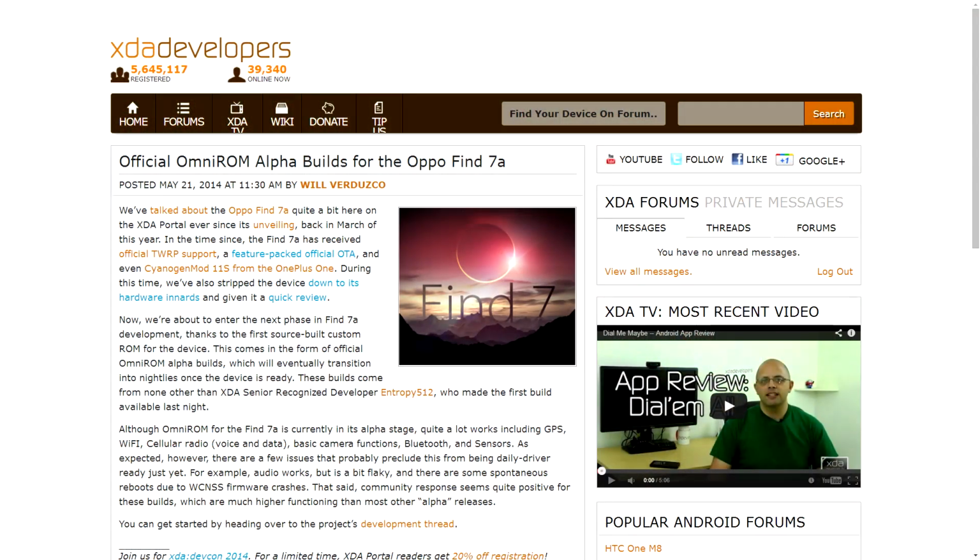Moving along in a completely different direction, this week XDA senior recognized developer Entropy512 released an alpha build of OmniROM for the Oppo Find 7a. Very exciting stuff there. Quite a few things about it are on the working list, including GPS, Wi-Fi, cellular radio including both voice and data, some of the camera functions, Bluetooth, and the sensors. So if you've got one of the 7a devices, or you just want to keep an eye on the development process as it goes along, maybe just help out a little bit if you can, head on over to that forum thread for all the details.